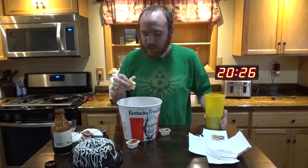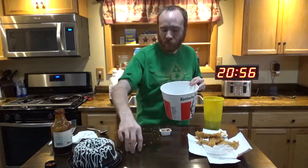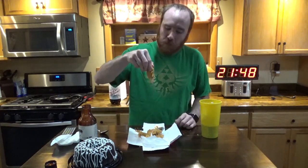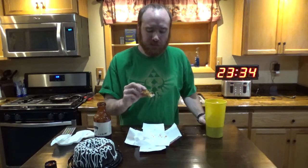Should have ate these at the start. They were nice and soft, but they've been sitting out now, so now they're all crunchy. That's the last of the chicken right there. That's the $30 fill-up gone, and now it's time for dessert.